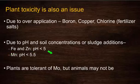And you push the thing above 7, you might see a deficiency. Plants are very tolerant of molybdenum. You don't see as much toxic effects from it, but animals might not be. So why you have to keep track of molybdenum and not over-apply that if you think you have an issue is that any animals that eat it might actually take on some toxicity effects.